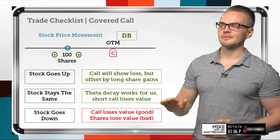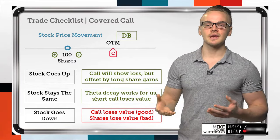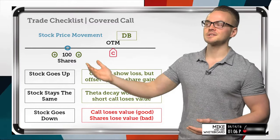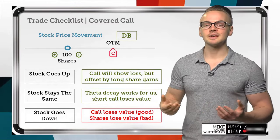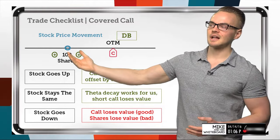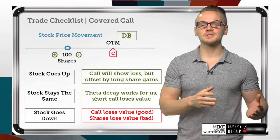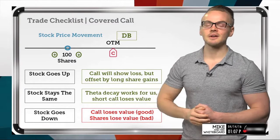We're also going to be profitable if the stock stays the same. Compare it to a naked long stock situation where if the stock price stays the same after I purchased it, I'm not going to be profitable at all. If I purchase the shares at, let's say, $50 a share, and the stock price is at $50 a share a month later, I haven't made any money. But if I purchase them at $50 a share here, and I sold a call against it, and let's say I collected 50 cents for the call, I would have effectively reduced my cost basis by 50 cents, or $50, as long as that short call expires out of the money.